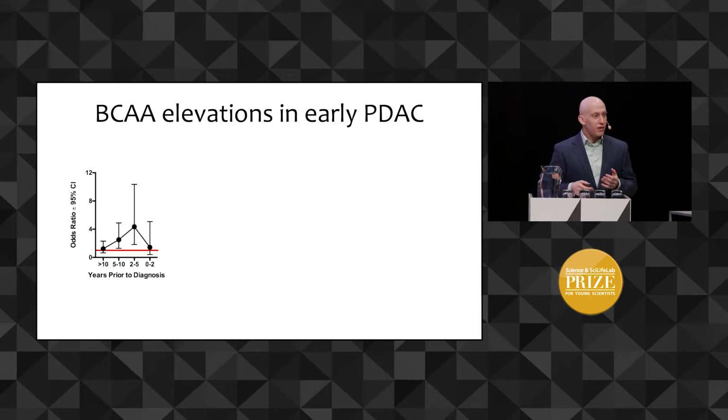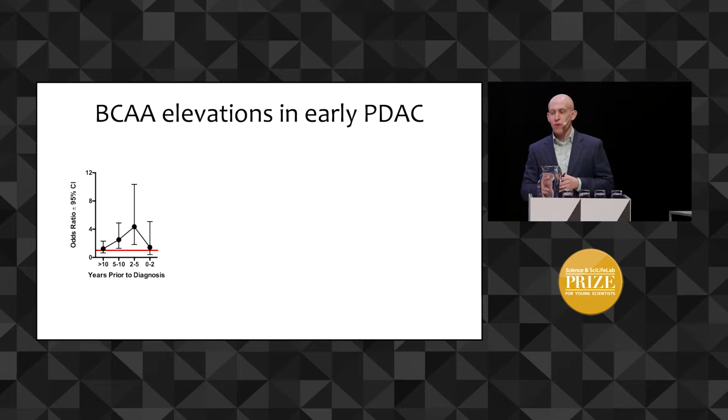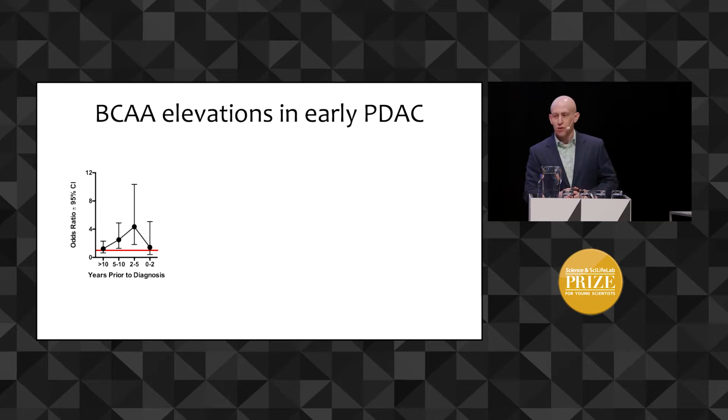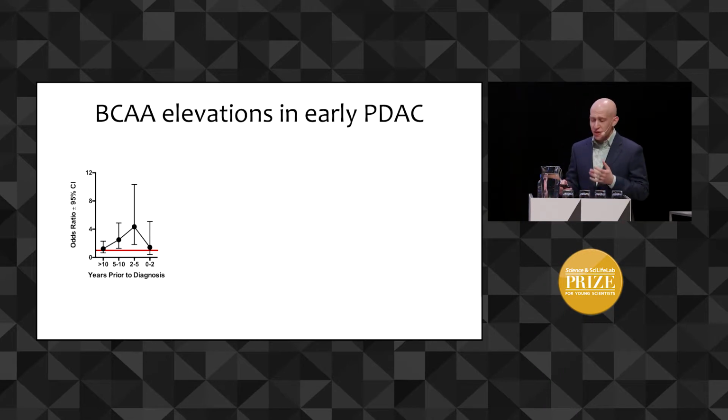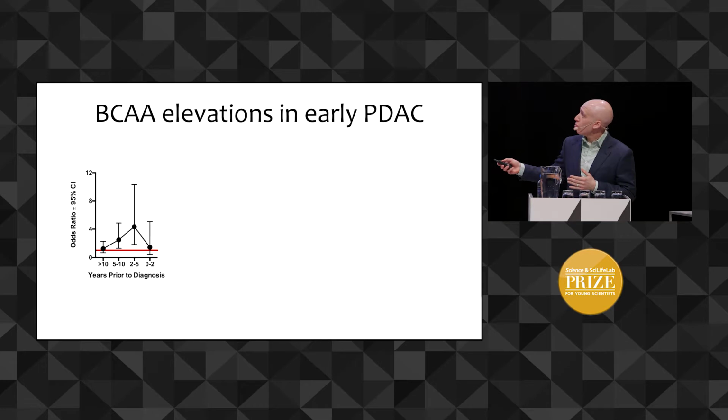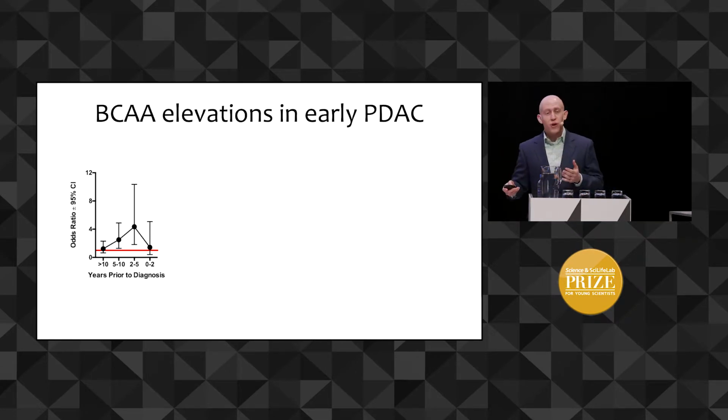Now, there were some publications in the literature and some rumblings within the pancreatic cancer community at that time that argued that pancreatic cancer was really present somewhere between 7 and 10 years prior to diagnosis. Based on this hypothesis, we decided to stratify our blood samples based on when they were drawn relative to when diagnosis occurred. And lo and behold, what we found is that between 2 and 5 years prior to diagnosis, and even up to 10 years prior to diagnosis, there was a significant elevation in branched-chain amino acids in the individuals that were diagnosed with pancreatic cancer.